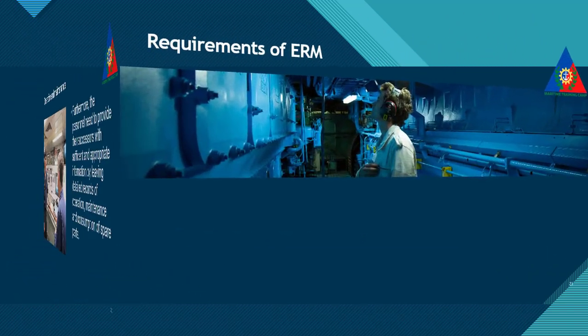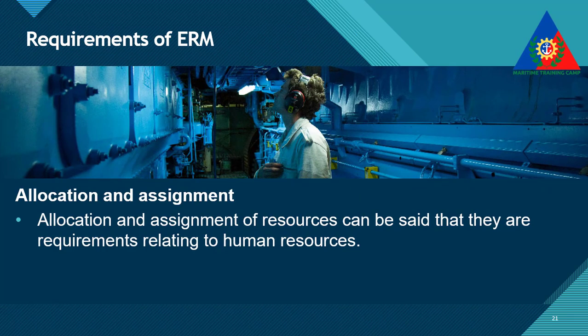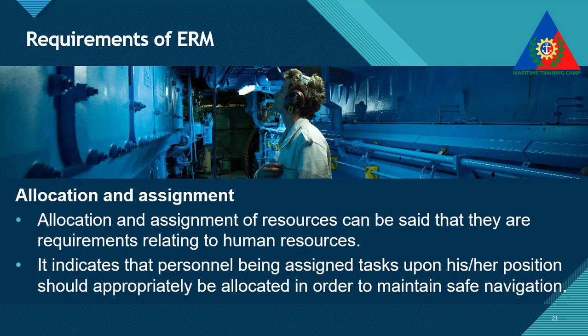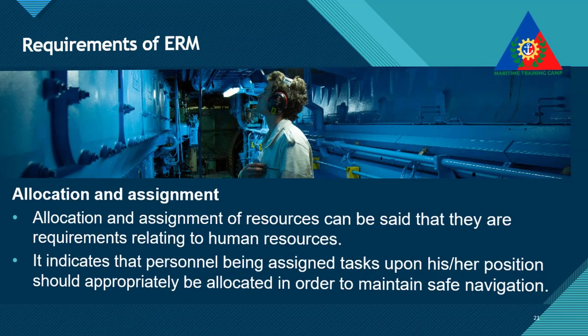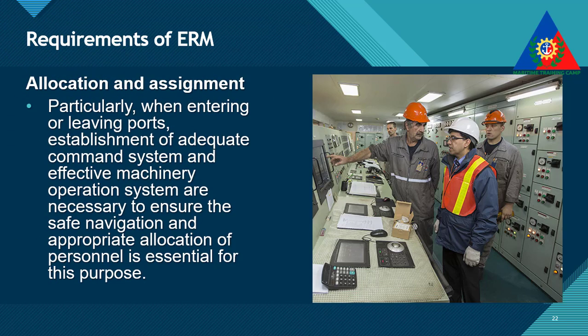For this topic, we will focus on the requirements of ERM. Allocation and assignment. Allocation and assignment of resources can be said to be requirements relating to human resources. It indicates that personnel being assigned tasks upon his or her position should appropriately be allocated in order to maintain safe navigation. Particularly, when entering or leaving ports, establishment of an adequate command system and effective machinery operation system are necessary to ensure the safe navigation, and appropriate allocation of personnel is essential for this purpose.